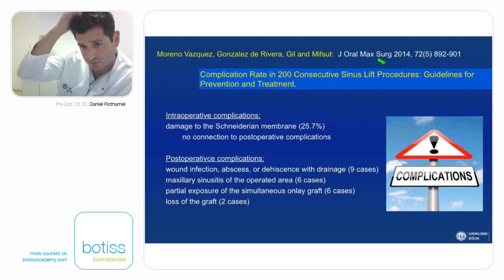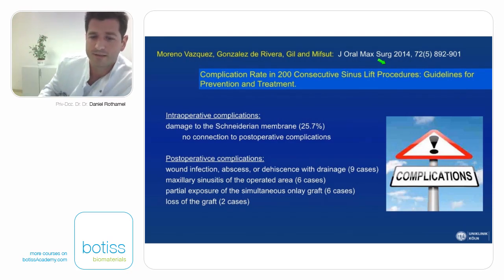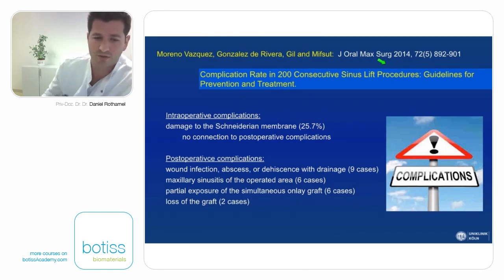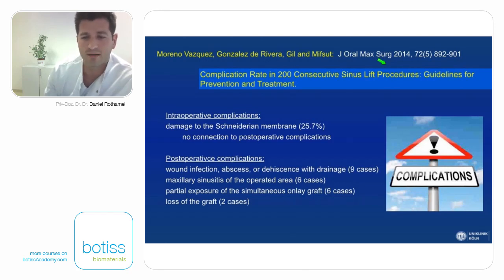In this publication, just recently published, 9 cases. From my point of view, quite a lot for a normal sinus grafting procedure. Also maxillary sinusitis, 6 cases. So in 200 consecutive sinus lift procedures, this is about 3% of sinusitis and 4.5% of wound infection. Also, the partial exposure of the simultaneous onlay graft in 6 cases, loss of the graft 2 cases. So we are performing a lot of sinus grafting studies, and we see a little less complication rates all in all when we perform our techniques and our bone grafting materials.